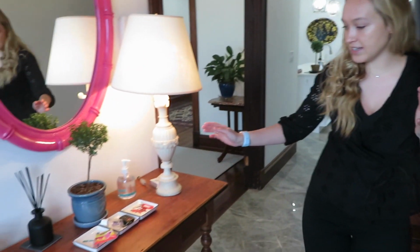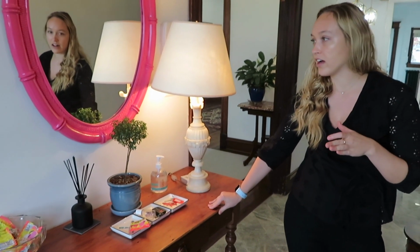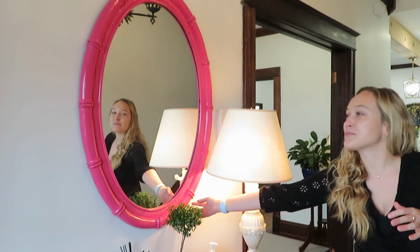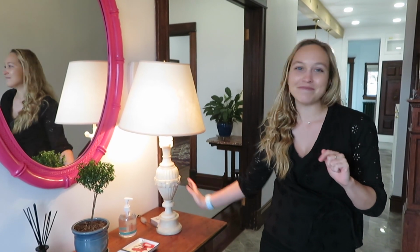And then this is my entranceway table. This table was like my uncle's that I've had in a lot of apartments. And this mirror I got off of Facebook Marketplace. It was black and I spray painted it pink, and it's like my favorite thing, and I want to spray paint everything pink right now. And then this lamp used to be an urn.